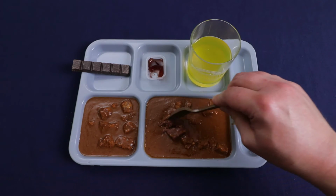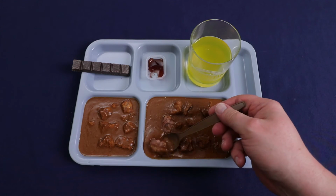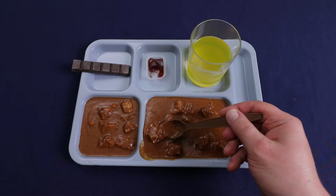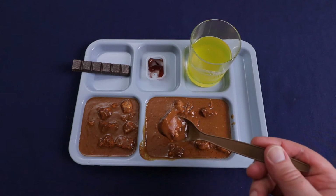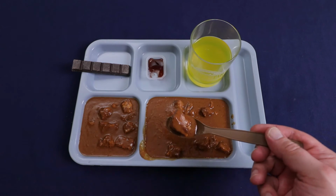I'm going to break a piece open, just to pretty much show it's actually a piece of pork. Come on. It's not processed. Has a decent flavor to it too.